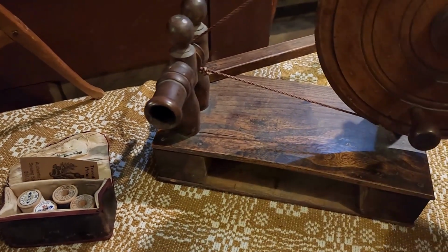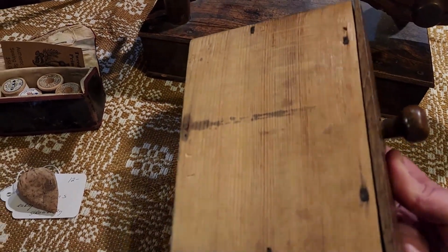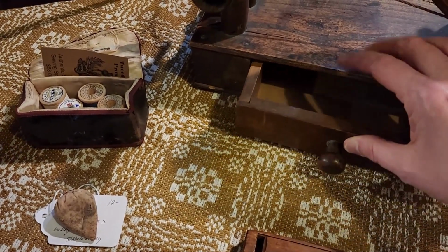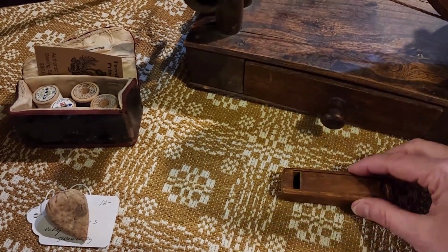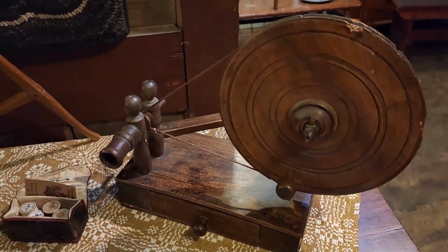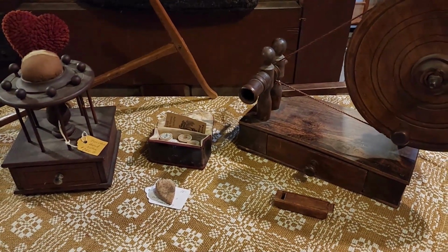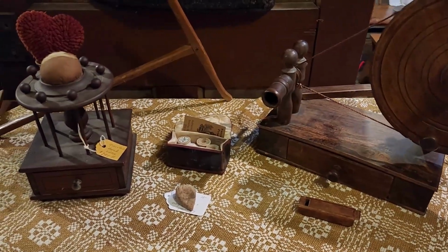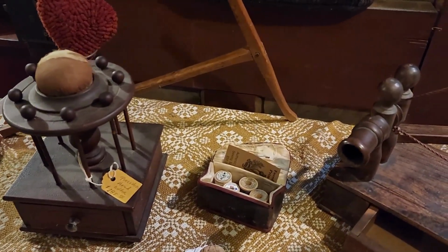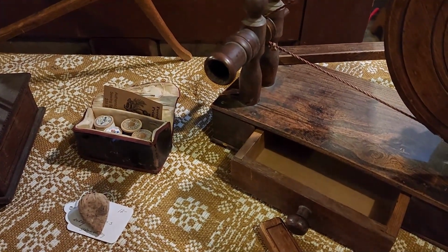It does have the drawer, square nails. I've never seen another one that I can recall. And even with all these shops that I have traveled, I can't recall seeing another one of these. So very unusual, very rare piece. The spools and those bone pieces would have been stored in the drawer below.